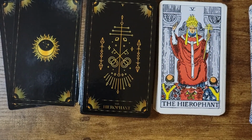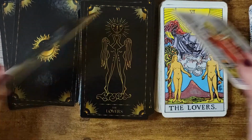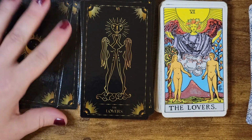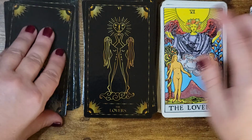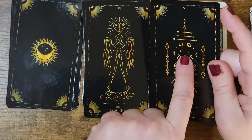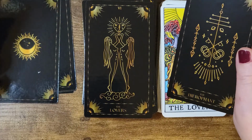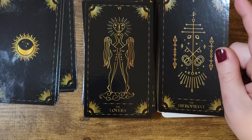That's all I can say from that. And then we have the Lovers. Again, we have two feminine energies. We have the same planetary image that you have with the Hierophant. I wonder if that's a common theme throughout. It is not. Or at least not on the previous card.